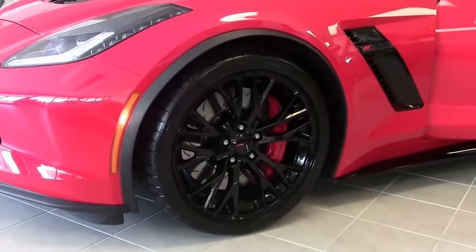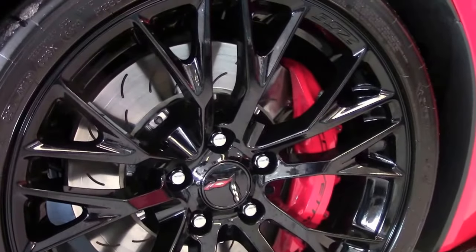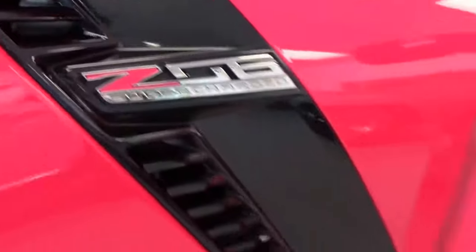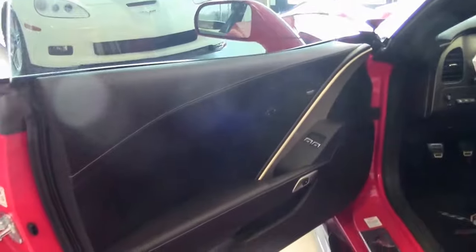This car has the black wheels, obviously, the Z06 with the side skirt splits. This is a 7-speed. As I had said, the roof panel does come out of the car. 7-speed.